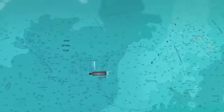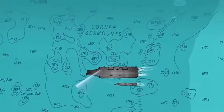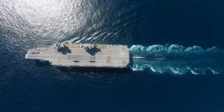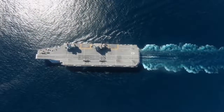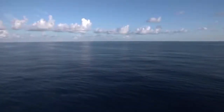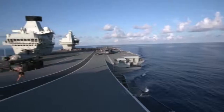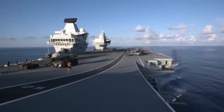After 2 weeks of hard sailing, HMS Queen Elizabeth is halfway across the Atlantic when it's announced that there's going to be an aircraft maintenance day, so no flying. The cave dwellers from below are allowed to emerge into the sunlight for the first time since they left Portsmouth.